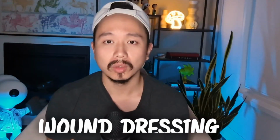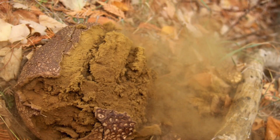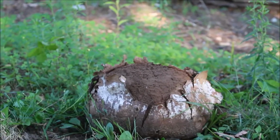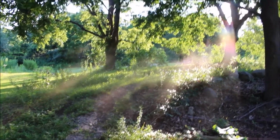Number 2. Wound dressing. In some traditional cultures, the spores of the dried puffball mushrooms were used as a wound dressing. The fine powder was believed to help stop bleeding and promote healing. Number 3. Garden fertilizer. If you've got a puffball that's past its prime, don't toss it. Instead, break it up and use it as a natural fertilizer in your garden. The nutrients in the mushroom will help nourish your plants and improve soil health.